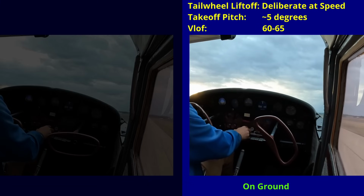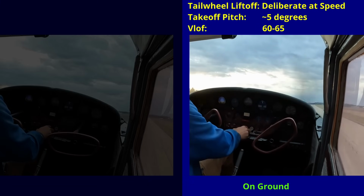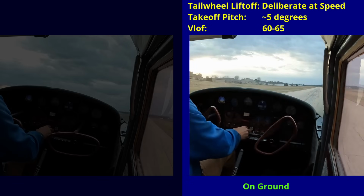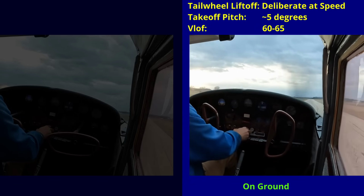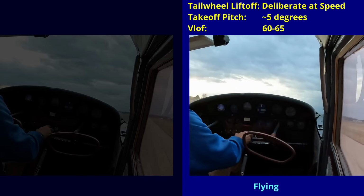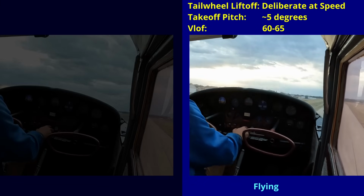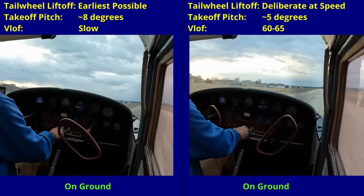With the same configuration, I'm deliberately feeling control authority before I lift the tail and lose tailwheel steering. We take a lower attitude in the takeoff roll and have a much easier time controlling the plane to a slightly faster liftoff speed. Much easier. Imagine how easy this would have been if I did a no-flap takeoff. Here's a picture of maximum heading change for both takeoffs. You can see one is careening off the side of the runway. The other is still more or less pointed at the far end of the runway.